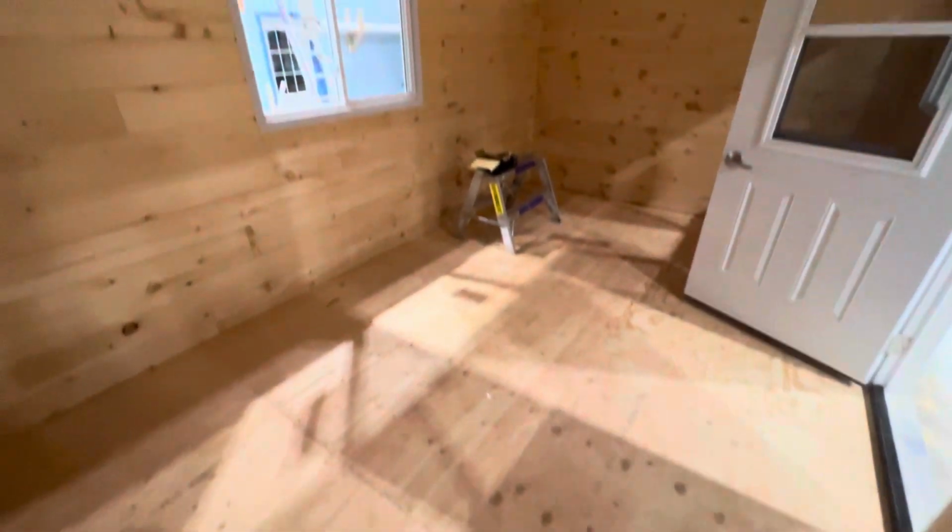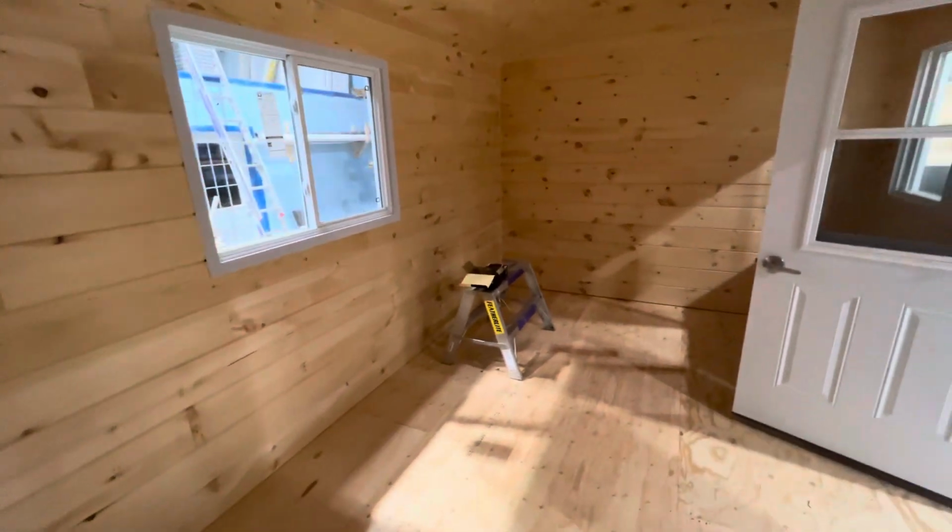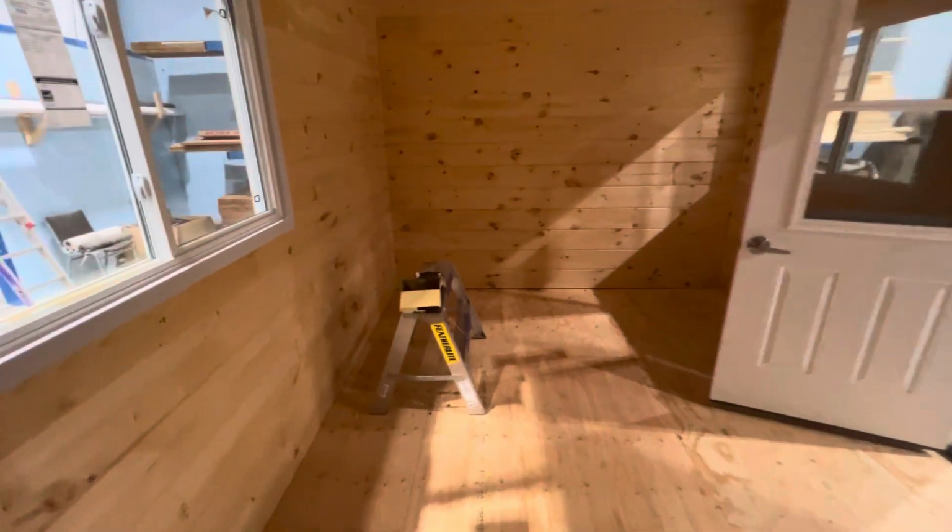This is how most of the buildings will show up unless you choose to have us put a vinyl floor in it. Most of our customers wanna do that on their own. You're gonna save a little bit of money doing that. So this is really how a building's gonna show up at your place finished to this level.